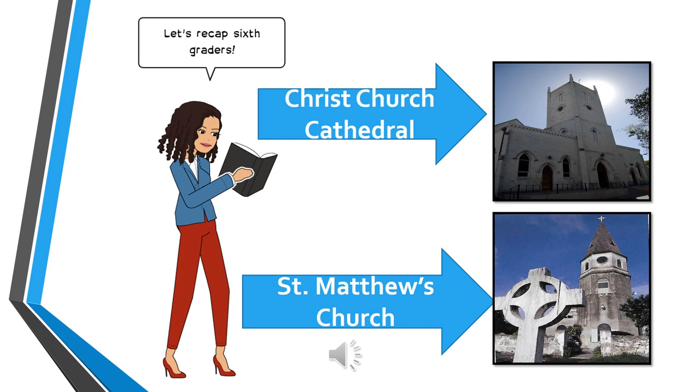Please remember the importance of these two historic churches. For a very long time, the clock in the steeples of St. Matthew's and Christ Church Cathedral were the only reliable timepieces on New Providence. Nassau became a city when Christ Church was renamed the Cathedral Church of the Bahamas. St. Matthew's Church is the third oldest place of worship on the island.